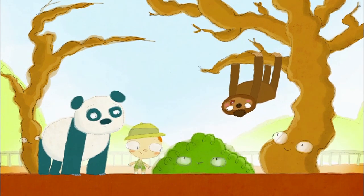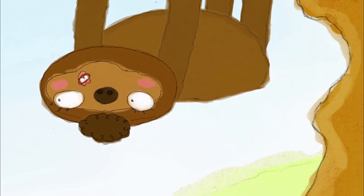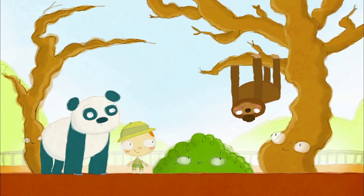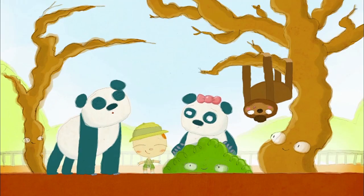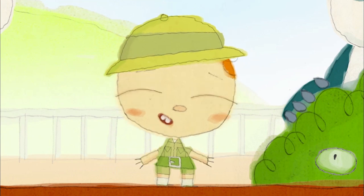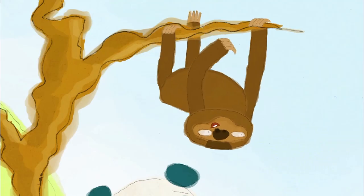Are you okay, Cousin Sloth? Sorry about this, but my cousin arrived yesterday from South America and he hasn't really got the hang of the whole sleeping whilst hanging upside down thing yet. Have you, Cousin Sloth? How many times do I have to tell you I'm not a sloth? I'm a... Panda, it's you! You've been here all along! The deliveries must have gotten mixed up. But if you're not a sloth, then where's my cousin? Here I am.